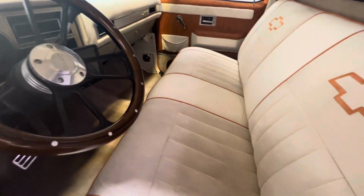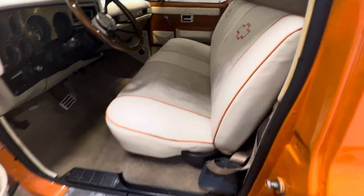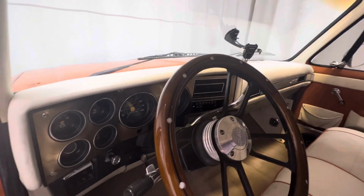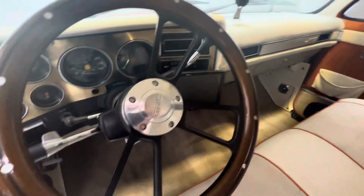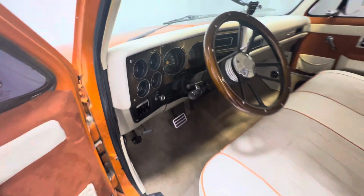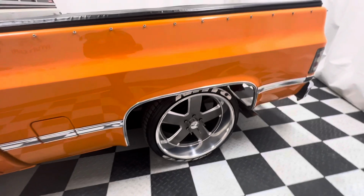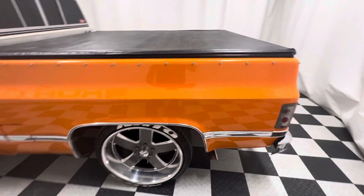Let me open the door here. Interior is new on the truck. Headliner's done. I've got an AC compressor ordered for it also. The AC compressor's weak, so I'll put one of those on for the new owner. It's actually a C1500, not a C10. High Sierra Classic. Love the body molds on this truck. 22-inch US Mag wheels, with low-profile tires. New bed cover.